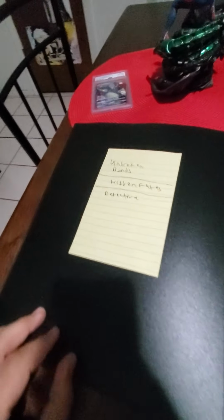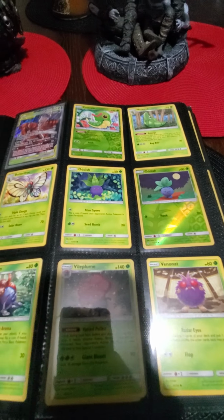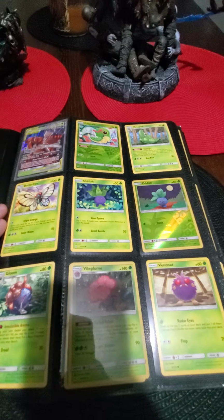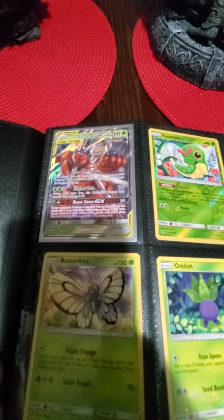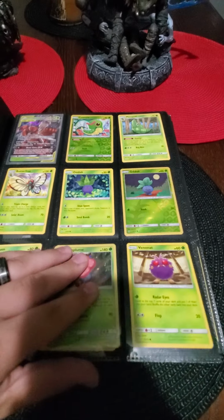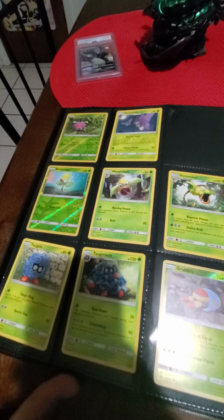And my absolute horrible handwriting is Unbroken Bonds, Hidden Fates, and Detective Pikachu. That way, many, many years down the line, I won't forget what binder has what. So up top, you can see the Pheromosa and Buzzwole GX. And I do it all in order, number order. So any spot that's missing is a card I am missing.